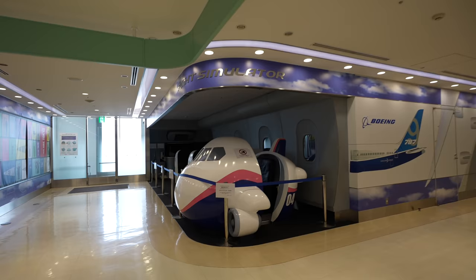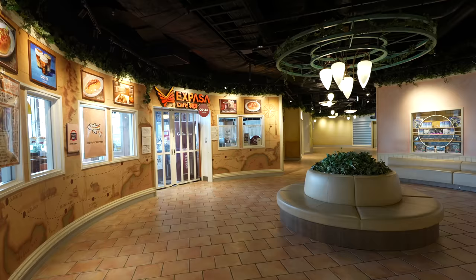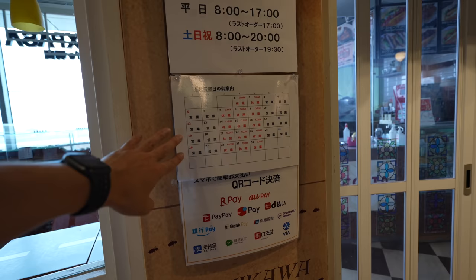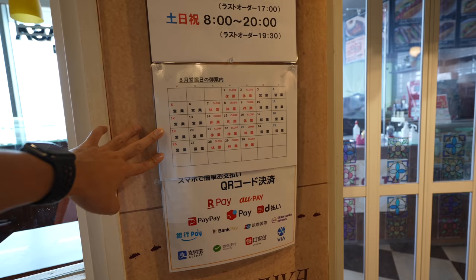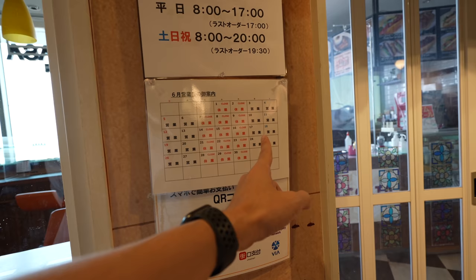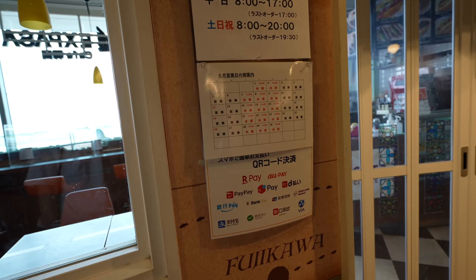Oh, by the way, those flight simulators are not open yet. Seems like this street is closed too. Oh, I see. So those are the schedules for this month. Japan will open for tourists from June 10th. However, in June, they will open from Friday to Monday. Today is Wednesday, which is June 1st. So that's why it's closed.